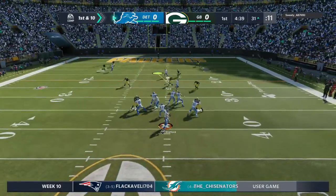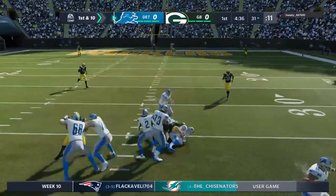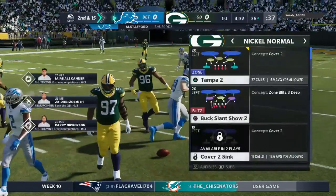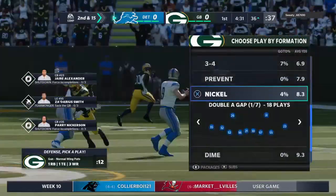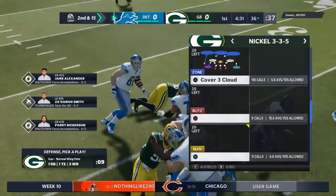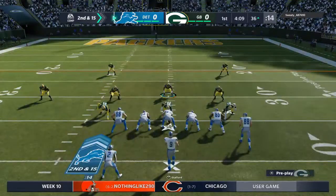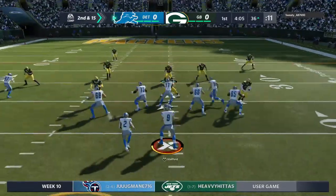On first down, Stafford here. Catch is made by Hockenson, the tight end. And that play went nowhere. Losing yardage, it'll be back at the 36. So it goes as a completed pass, but they lose a full 5 yards. So they had the big loss on that first down pass play and are facing a 2nd and long.